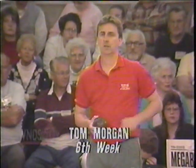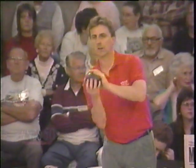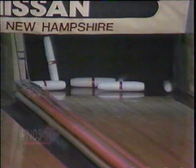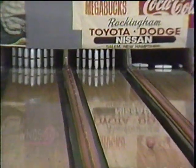There's the spare for Rob Berkiel. Pilgrim Lanes is located off exit 51A from Route 495 in Haverhill, Mass., right off the highway, very easy to find. And the strike for Tom Morgan.